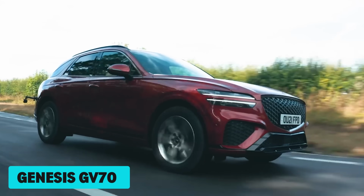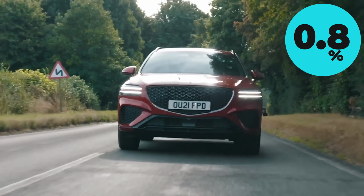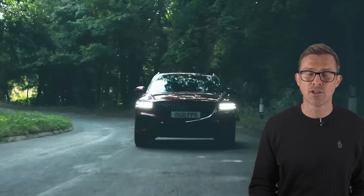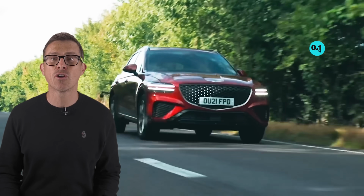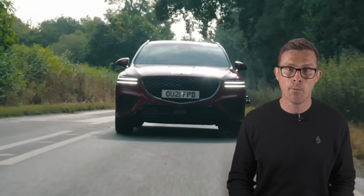A 1-year-old 10,000 mile version of that Genesis is worth 0.8% more than the similar car was a year ago. However, the petrol and diesel versions of that Genesis have actually gone up by 0.9%. And that sums up the market as a whole. EVs have just performed worse than internal combustion engine cars.